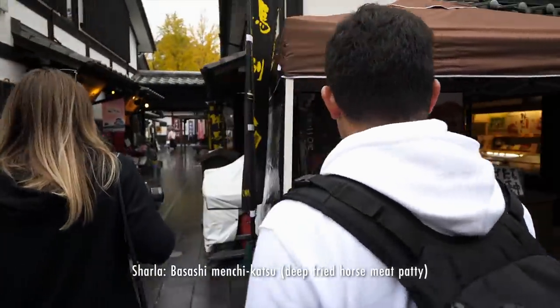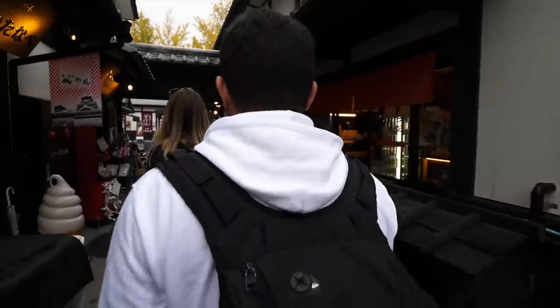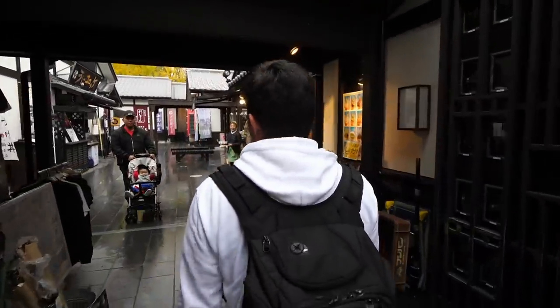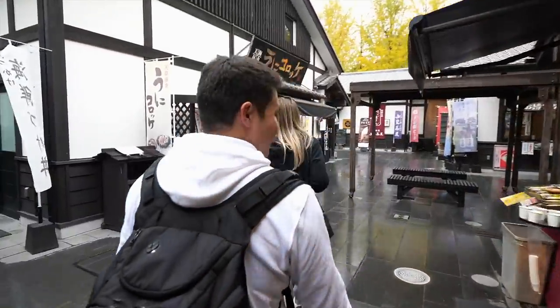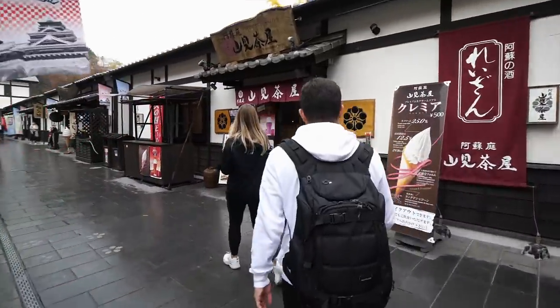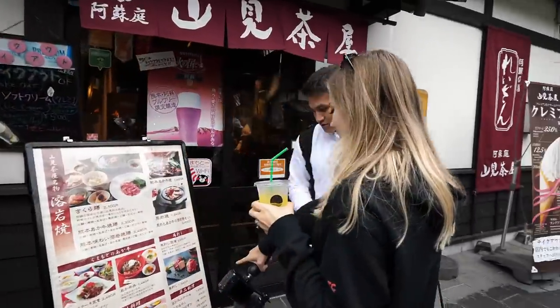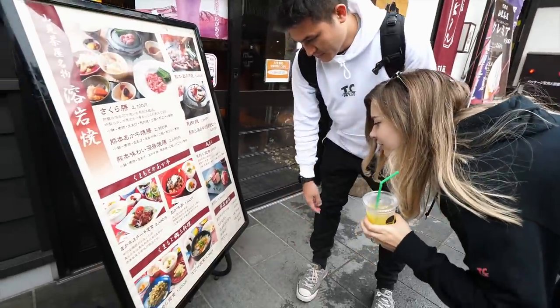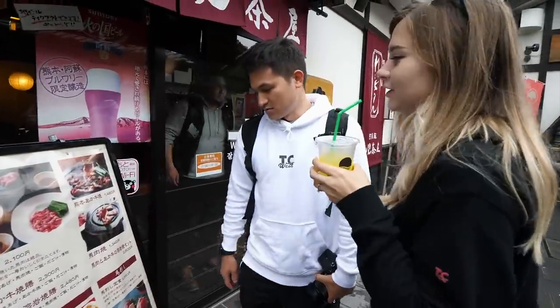Basashi menchi katsu. Horse. Ground horse. Chris said he liked it, right? He likes anything. Anything with meat? Anything that's not good for you. Yeah, here it is. Oh, dagojiru. So this place has this one. Dagojiru teishoku. This thing's the dagojiru. Miso veggie soup. So, yeah, some miso. Could use that right now.